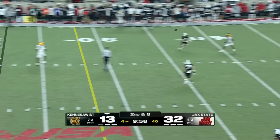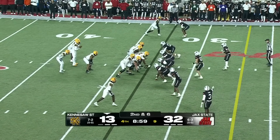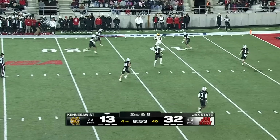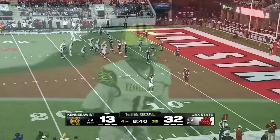He steps up in the pocket there, fires to Benyard, complete, and taken down near midfield. Again, an experienced player, as you mentioned, transfer from Indiana and Georgia Southern. Play fake there with time, fires, complete to Rogers, and Rogers taken down inside the 10. And all of a sudden, the Owls moving with ease.